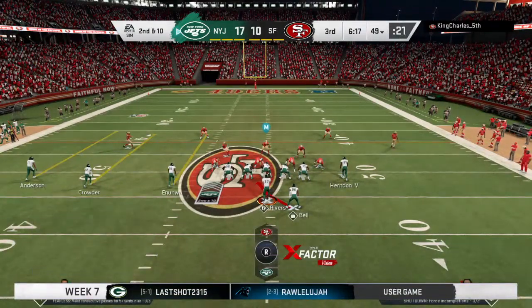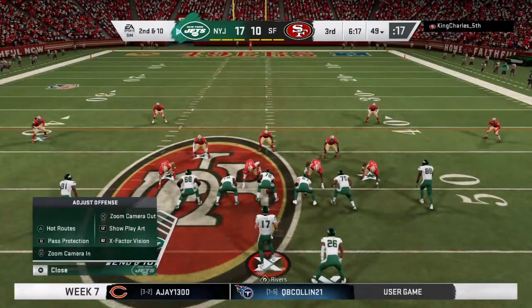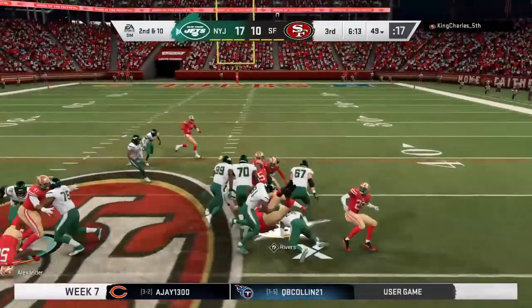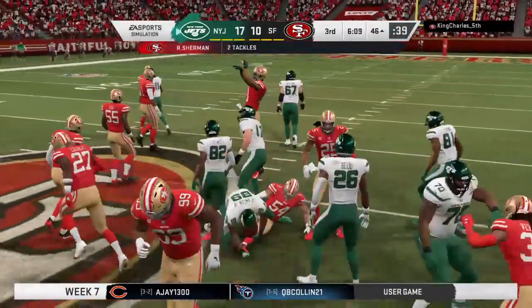Rivers incomplete on first down. Here's 2nd and 10. Out of the shotgun, it's Bell. Now Bell hit. He lost the football. Now a hit, and Rivers lost the football.